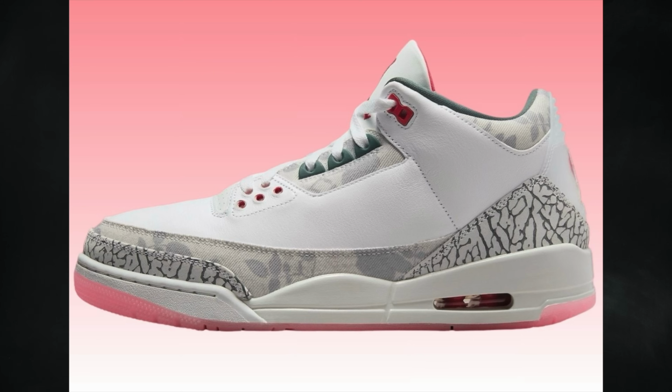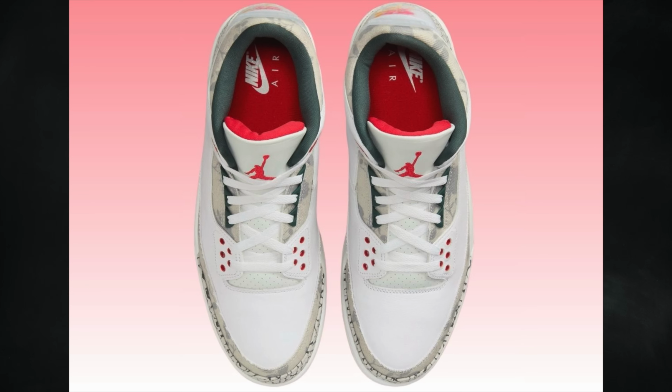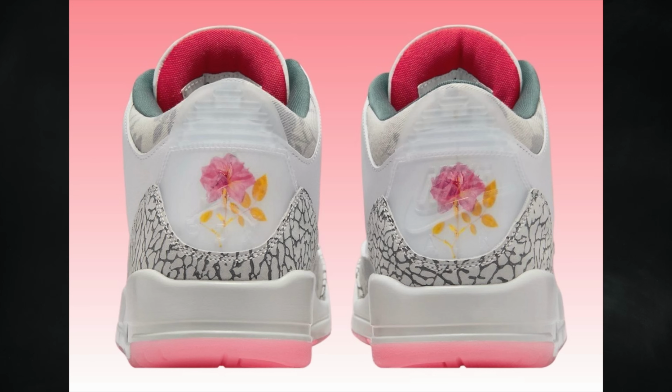Now, the official colorway is white, fire red, off-white, vintage green, and rose. But initially I thought, maybe this pair is going to have OG vibes, kind of have a twist on the fire red, but no, it's not the case at all. So it appears that the shoes are inspired by roses, and to go over the shoes, they feature white leather up top, and then we have the signature elephant print around the toe and heel. Now there's this canvas-like material placed on the mudguard, which showcases stems of roses that also runs across the eye stays and the ankle.